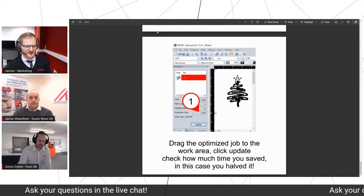Brilliant. Thank you for that run through there, Jonny. And obviously, like we've said before, JobControl Cut is optional. So if you want to find out any more about that, get in touch with the guys in our technical department, they can give you some more tips and tricks about it. Absolutely. We're always happy to demonstrate it. So if you ever wanted to pop on a quick Zoom call, a video call, or come visit us in a showroom at any of our sites, I'd be delighted to show you what it can do and see what it might be able to do for you.